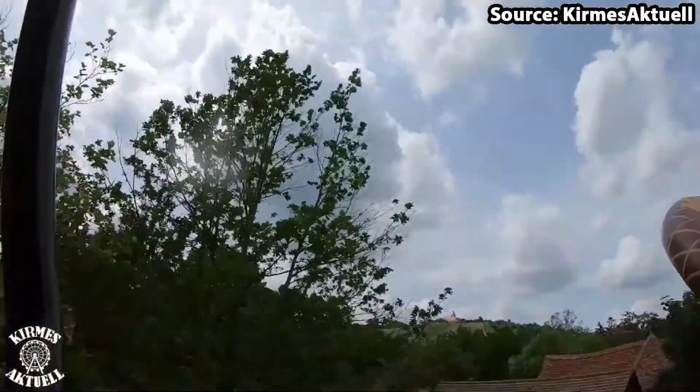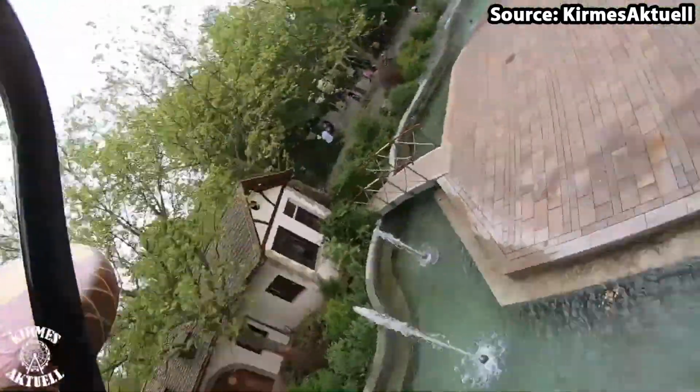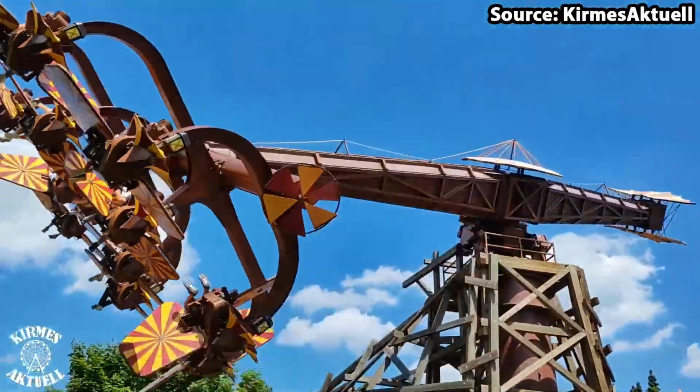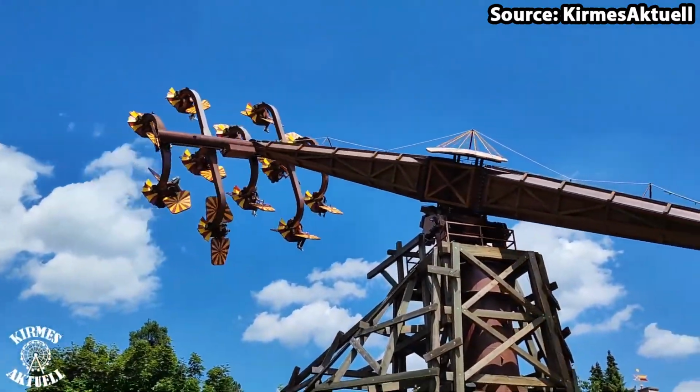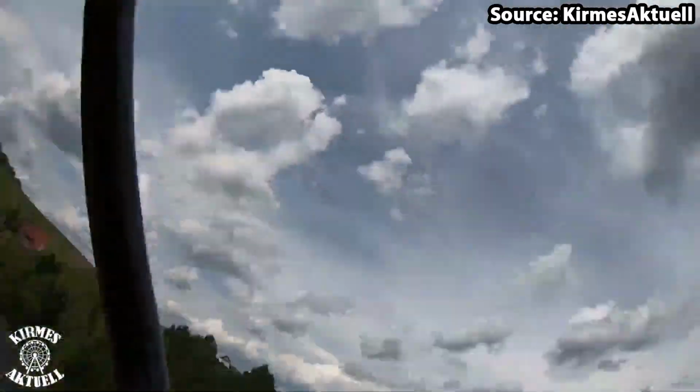And yes, you did hear me right there, guys, flip upside down, meaning that if you want a nice, calm and relaxing flight, you can have that. Or if you'd rather flip non-stop upside down, you can sure do that too.